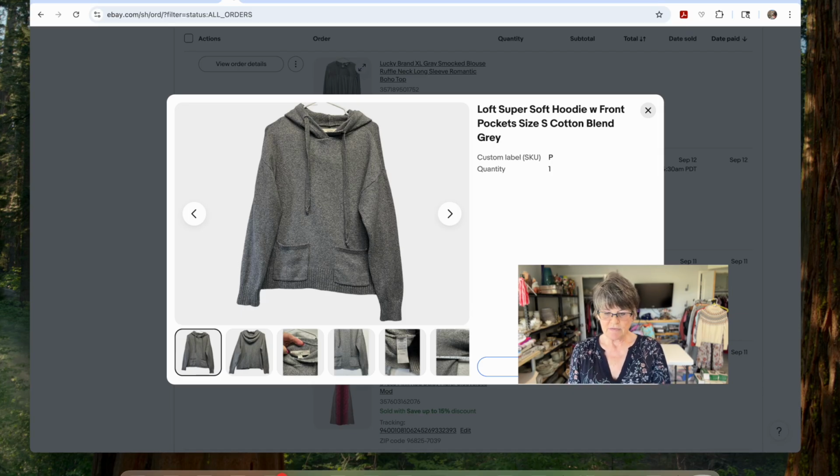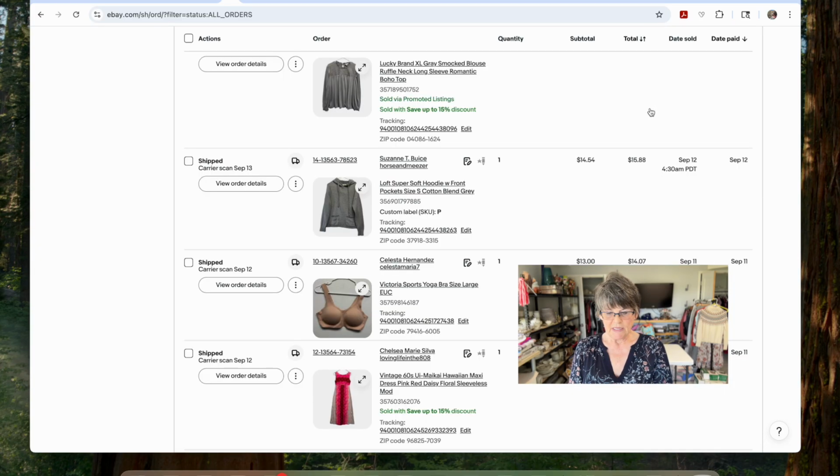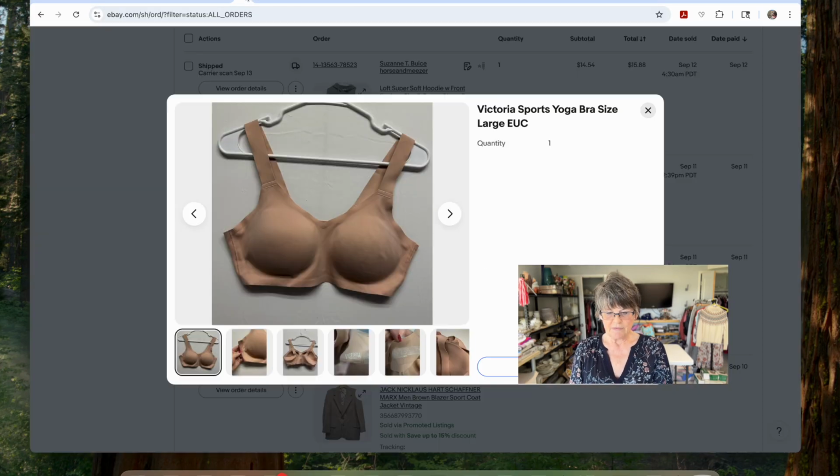Loft Super Soft hoodie with front pocket, size small, cotton blend gray, is actually cooler than it looks in the pictures. I don't know if you can tell the knit and the pockets, but it sold for $14.54 after being listed for a long time. And I think I didn't take an offer on that, but I must have done some kind of sale. It was listed for a long time, probably since last winter.